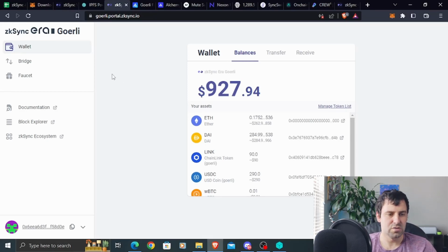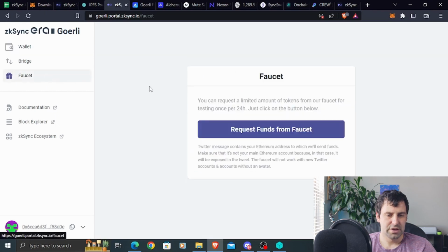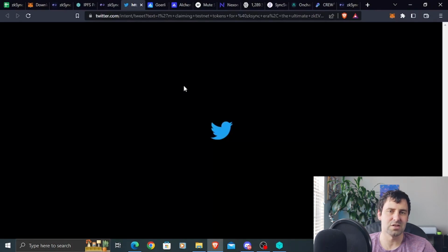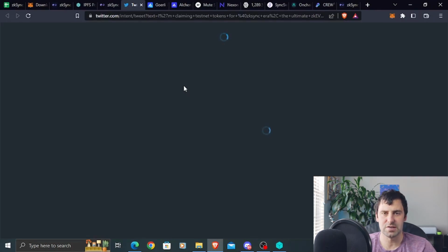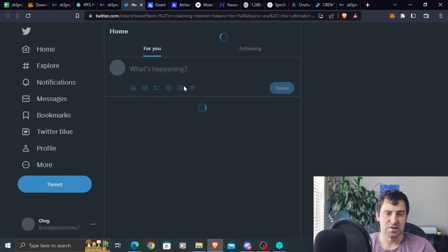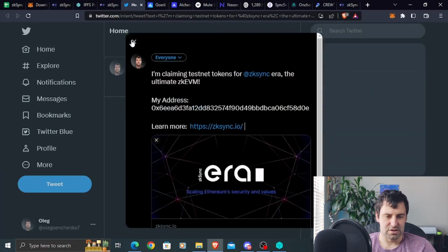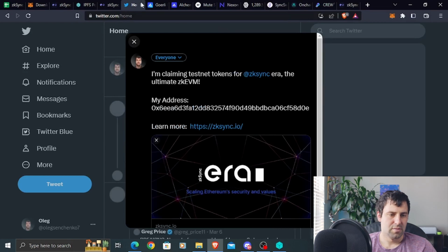So what you're going to do is go to faucet and click request funds from faucet. It's going to send you to Twitter, and basically you're going to make a tweet with your wallet address and they're going to send you some testnet tokens. As you can see, this is going to look just like that.